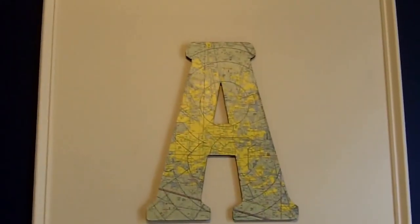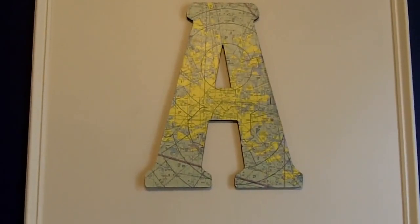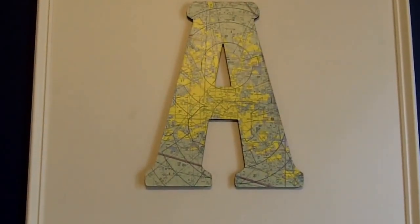And then above the crib is another one of our frame outs that we did. And the A came from Hobby Lobby. And I took one of my husband's old aviation maps and Mod Podged it onto there. And I think it came out pretty cool. Then we have some more airplanes hanging up in this corner.